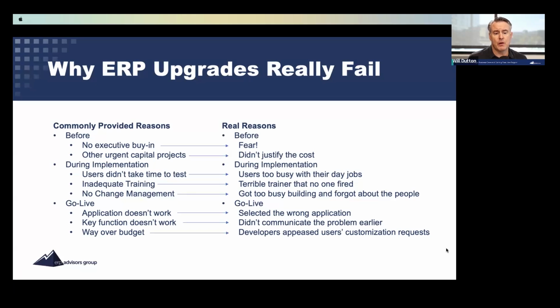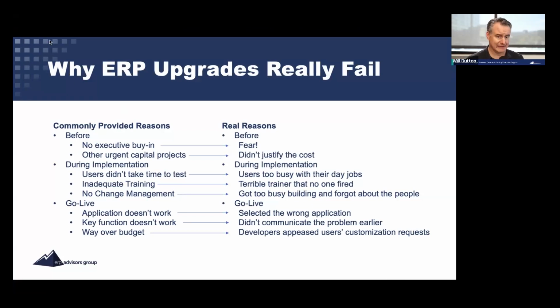So, oh my gosh, the executives didn't support the project. That's why the project didn't work. Well, why didn't they support the project? Oh, because they didn't understand it. Well, why didn't they understand? Because they didn't spend the time with it. Well, why didn't they spend the time with it? Well, because they were busy. Well, why were they too busy to talk about this? Because they were afraid. That's the real reason.